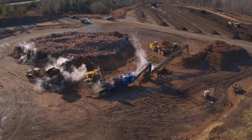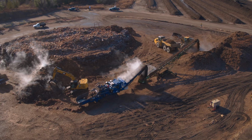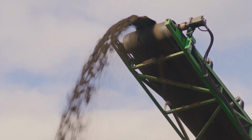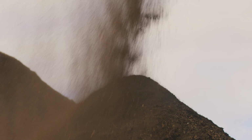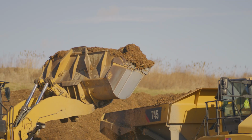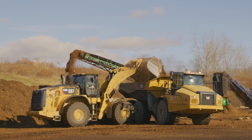Once we receive the materials, it's fed into a massive, high-powered grinder. This machine breaks down the debris into smaller, uniform pieces before sending it back out by conveyor. This step is crucial because it ensures a balanced mix of carbon-rich materials like dry leaves and nitrogen-rich materials such as grass clippings, creating the perfect mix for the composting process.